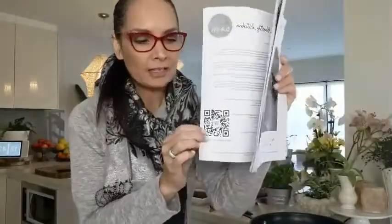So the meal plan, of course, has prep lists in here. It has shopping lists in here. It has 28 days of healthy gut reset healing food. It also has these wonderful little, you see that? That's called a QR code. And that QR code is, you basically scan your phone over it, and that will take you directly to a video of me doing something to do with whatever that is in your meal plan.